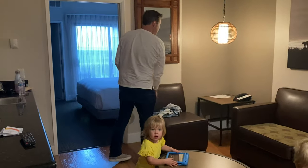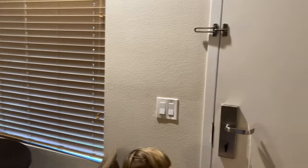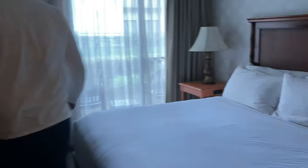Okay, we're just getting into the hotel here. We're staying at the Oxford Suites, right? Yeah, Oxford Suites. I'm walking in here. We'll take a little look around. Feeling a little motel-like because the door is right there to the outside. However, we like suites because they have more than one room, so kids can fall asleep in their own space, which they're much better at.